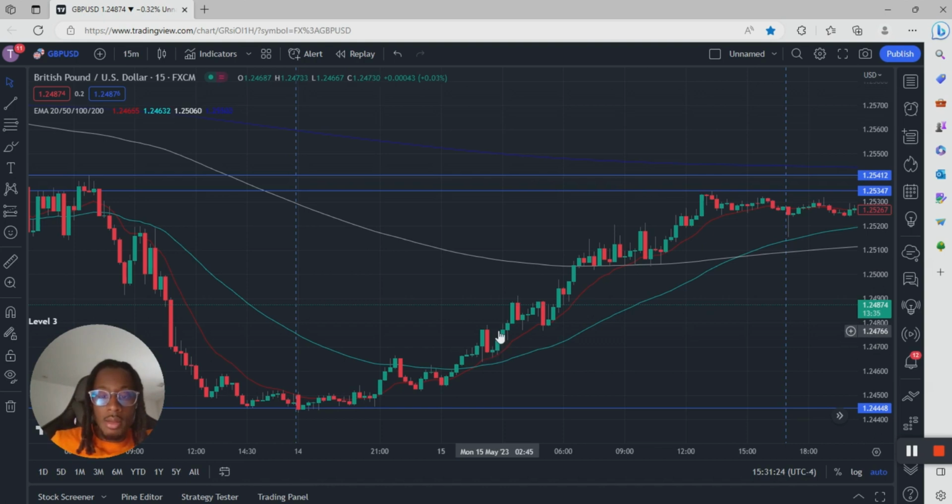So that would have been an entry if this had happened during London, but this happened about an hour before London. By the time I got up around 2:50, 3 a.m., price was hovering around this area, and I knew that price wasn't going back down. Whether it did or it didn't, my stop loss was going to be the same amount of pips either way. So I got in.